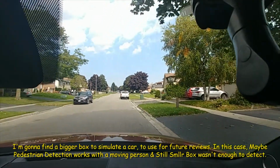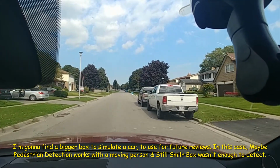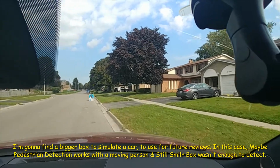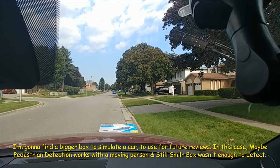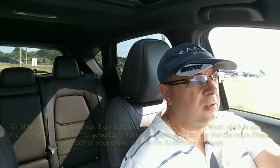Just to see if this thing can stop for a small box on the street, to see if it recognizes it as something. It's not recognizing it. I'm not sure why not.